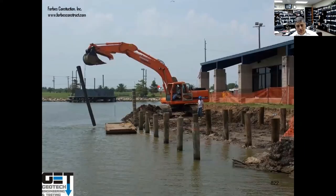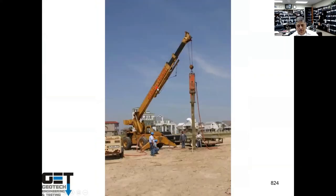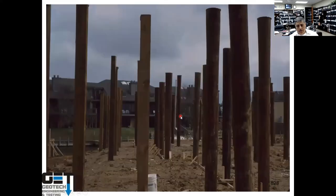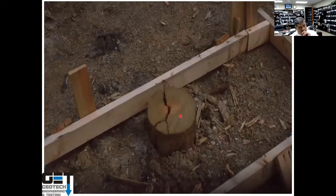You don't use a backhoe to drive them in. This is a hammer. You drive the square timber pile into the ground. This is the hammer. Big hammer there. You build houses with it. You don't crack them.